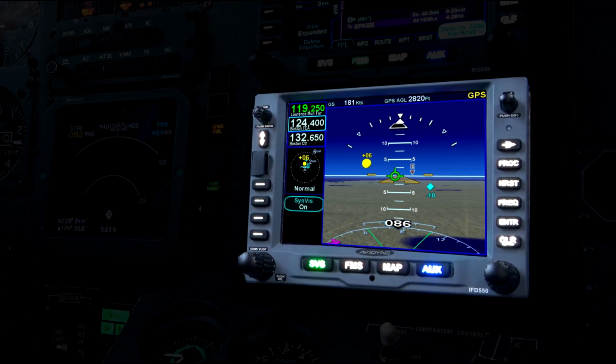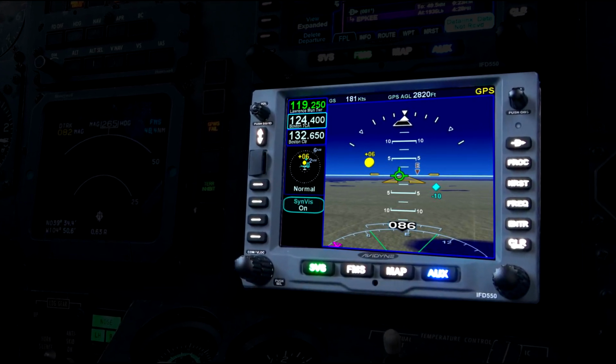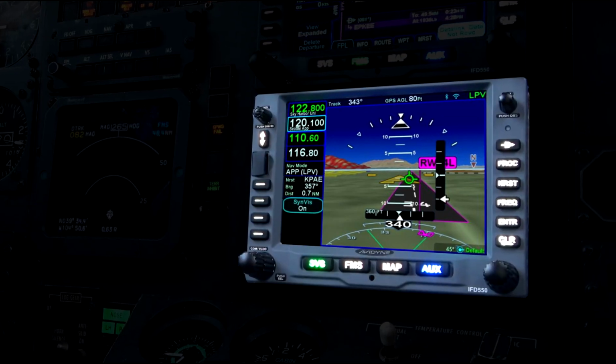Here's traffic. You can see the yellow traffic and the blue traffic depicted. Here's that beautiful runway coming in, synthetic vision. Note the glide slope. And then here's your highway in the sky again, and this is important.